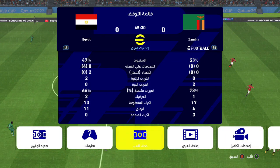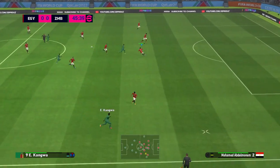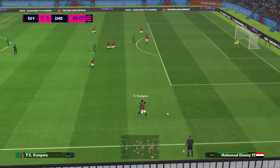Egypt can feel really happy with themselves. The scoreline doesn't back it up, but they've played with urgency and purpose and can't afford to lose patience in this second half. They've got to persevere.